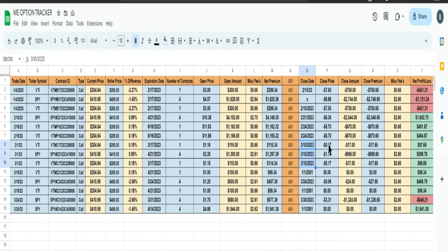Here we closed it for 17 cents for VTI. That was negative 17. On the premium, we just paid $17.65 to close those contracts and $698.60 to close the contract on SPY. So those together netted us $793.17 just in that 9-day period. So that was a nice quick turnaround.